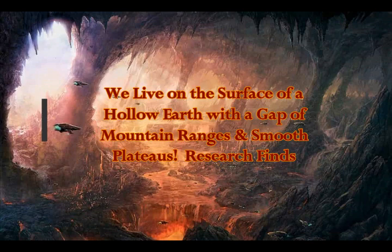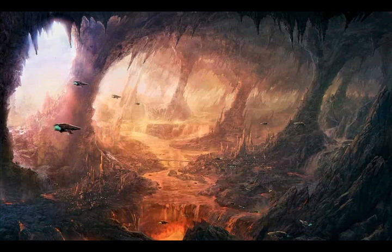The Earth's mantle, which lies between the crust and the core, is divided into several layers, and scientists have now discovered that the boundary between these layers is not what they thought it would be. According to studies, they found that it had a gap that looks like mountain ranges and smooth plateaus, like what's on the Earth's surface.